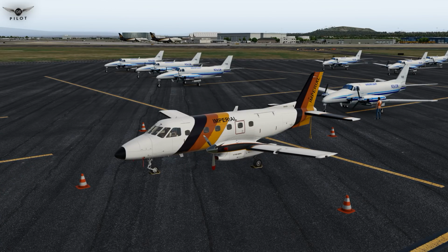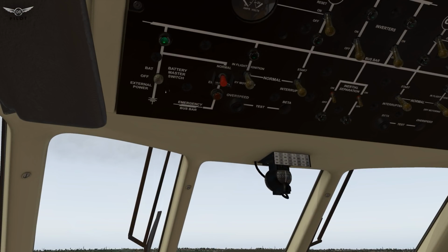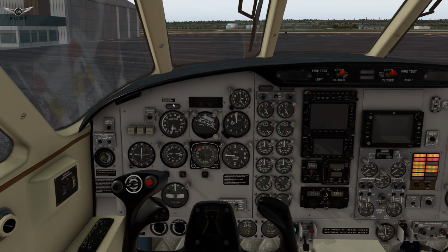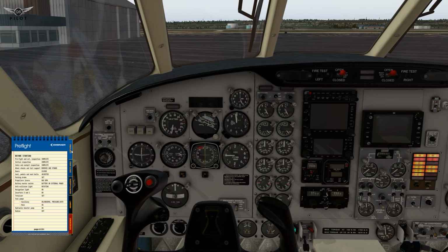All right, what we're going to do is come here to the exterior. Now, if you say remove all, it will remove all the ground equipment and turn the battery on. As you can see, the battery is now turned on. All right, let's go to the checklist. Pre-flight checklist. Pre-flight inspection is complete.